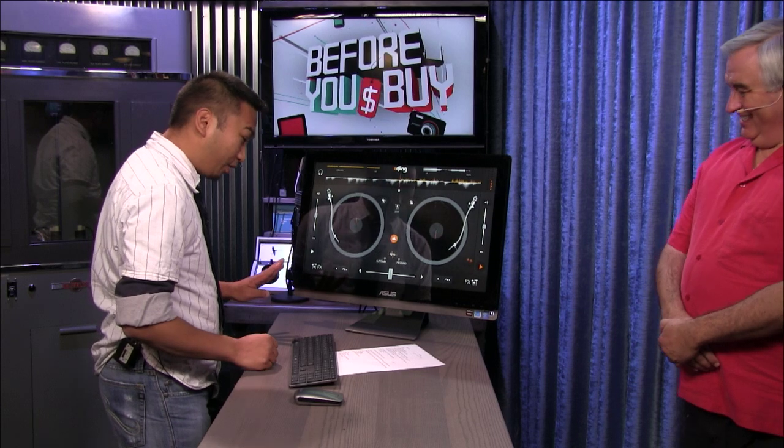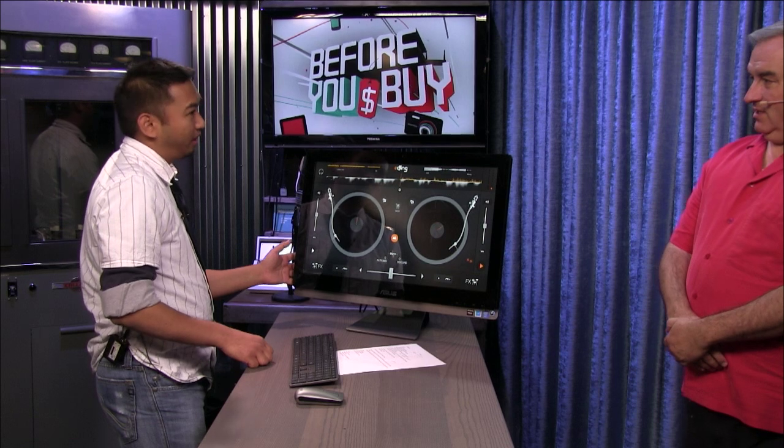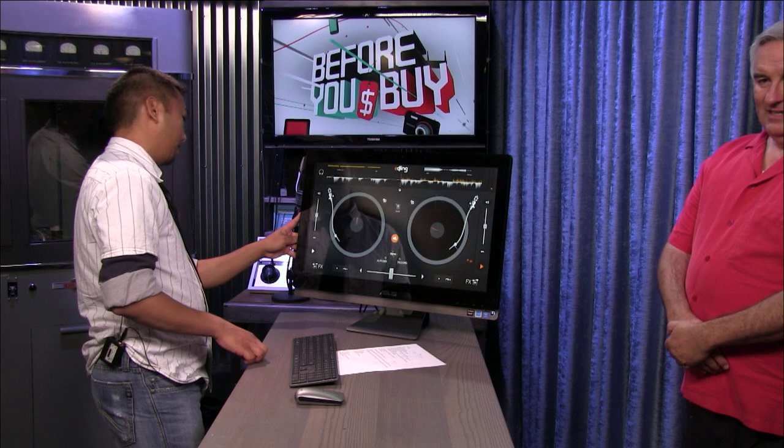There's four USB 3.0 ports on here, as well as what we got here. This must be a Haswell processor. Haswell, so it has all that good stuff. And then you got, of course, your mics and headphones and things like that.